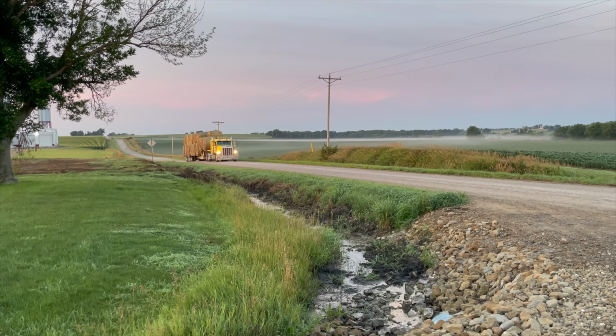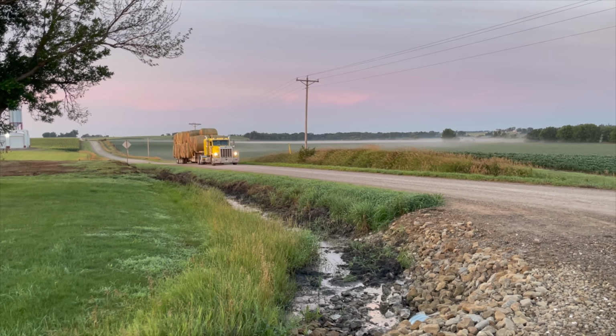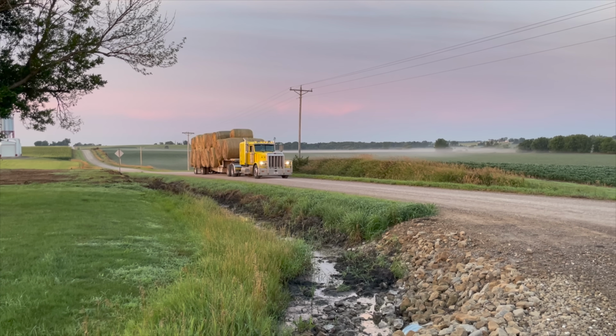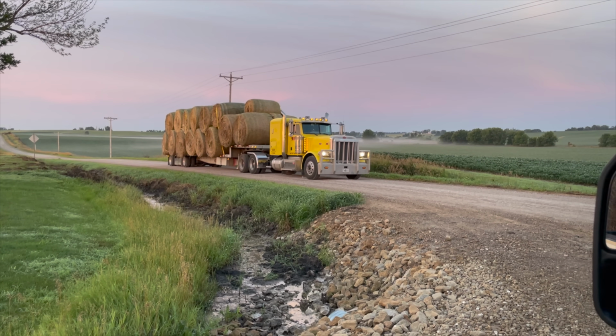Here we go. Already had a rough start this morning. Had a tire fall off a bead, so we got to swap that out. Finally gonna hit the road at 6 o'clock. Hopefully nothing else happens. Pray to Jesus.